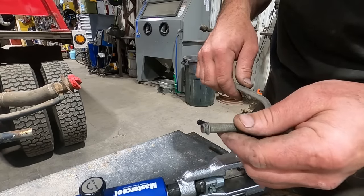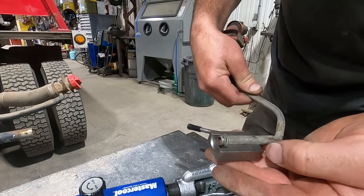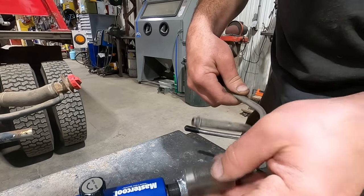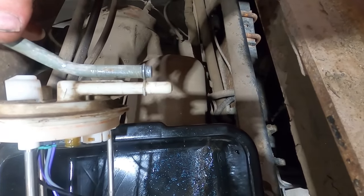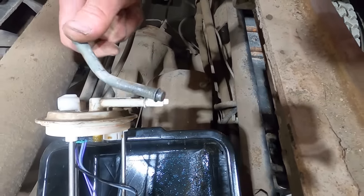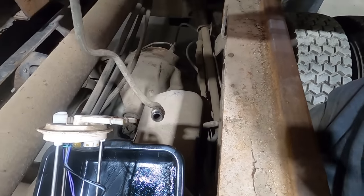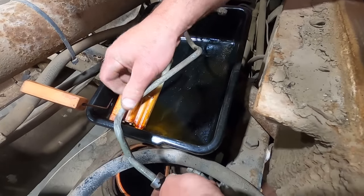I don't know, is it just that easy? I would guess so. Doesn't seem like that leg length is this long. Yeah, there's definitely a lot less leg length in there. So I don't know if that's gonna work, if it's gonna seal up or not. Guess we're gonna find out. I told you I screwed up the first time. Yeah, there most definitely is not enough leg length.